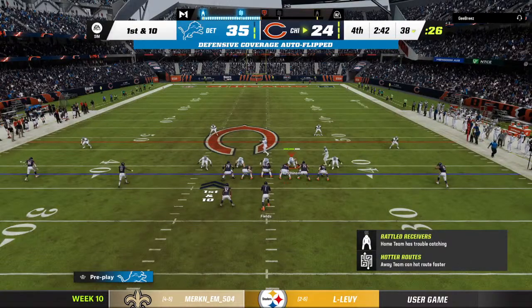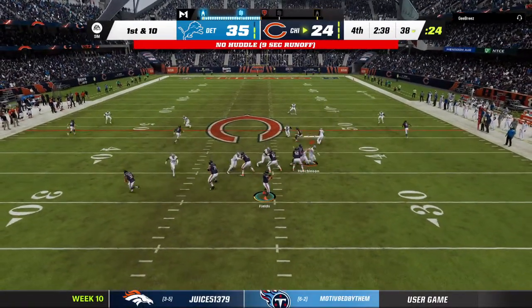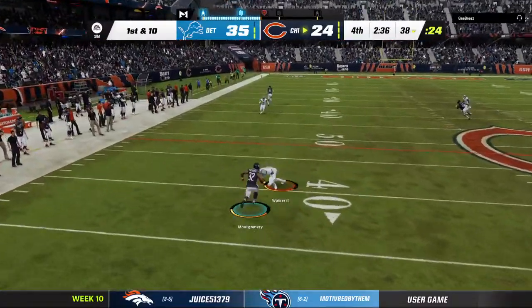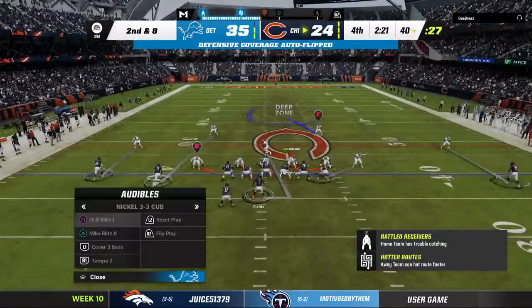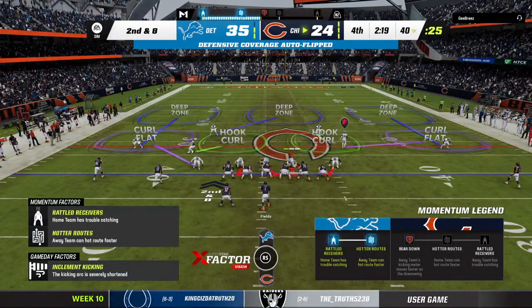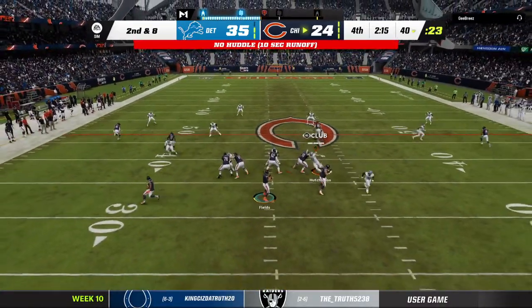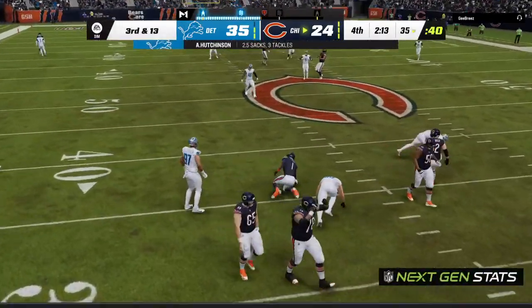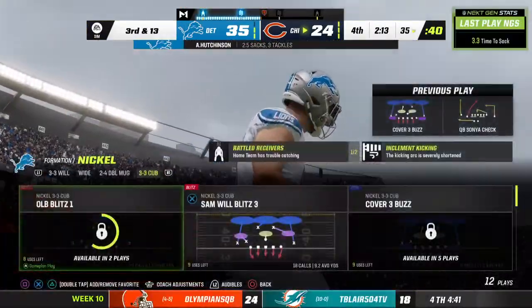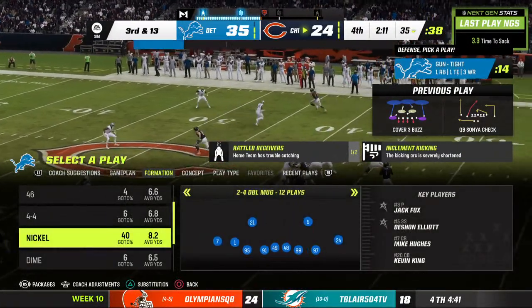So here's a 1st and 10 at the 38. Back to throw. Fields. This one swung out to Montgomery. From the 40 now on 2nd down. Fields. Nowhere for Fields to turn, and down he goes. Aiden Hutchinson able to record his 5th sack of the season.